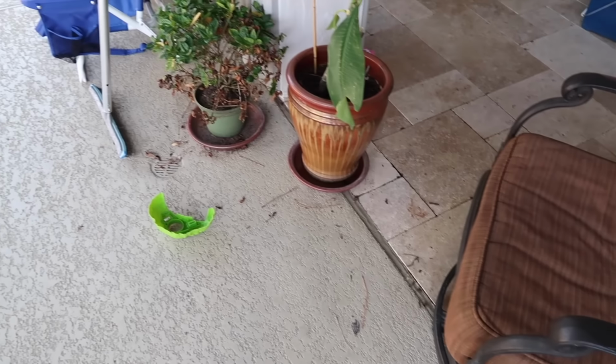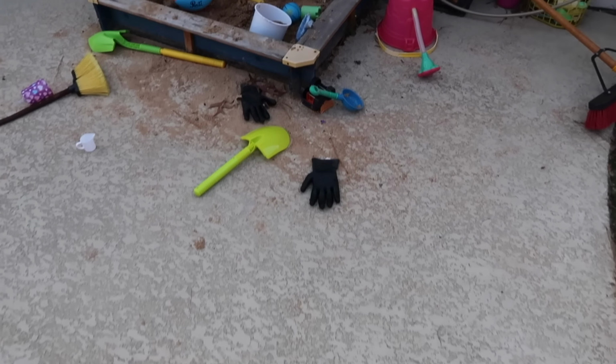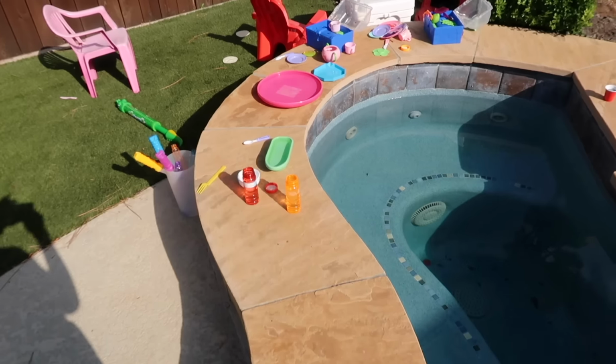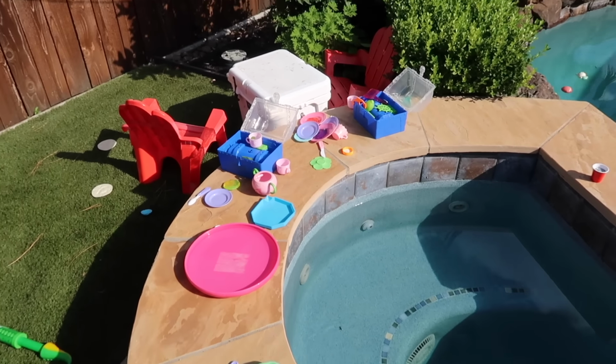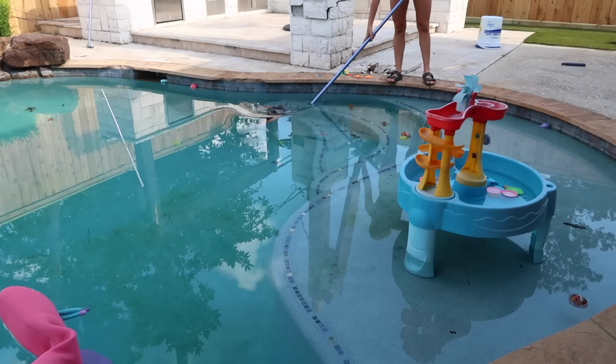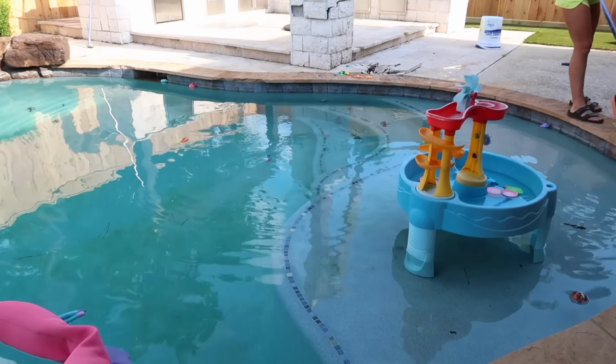And we're gonna be taking everything out. We're gonna be power washing. I'm gonna be getting rid of some of the kids' toys. Now these are toys for all of their grandkids, and they've been playing and enjoying the summer so far. So now that you know the whole backstory, let's go ahead and get started.